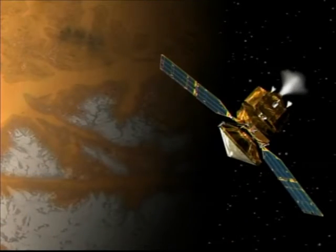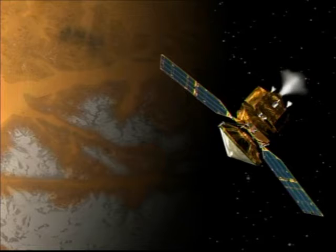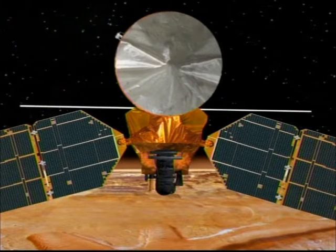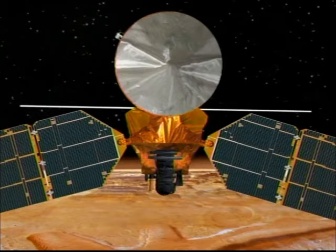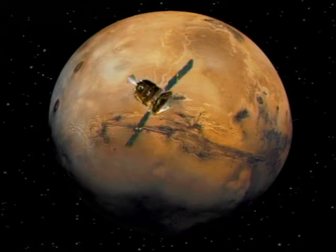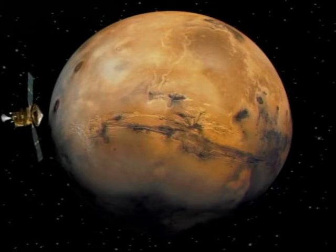A new spacecraft, the Mars Reconnaissance Orbiter, has just arrived at Mars and will begin to add new imagery and information to what we already know about the red planet. All of these missions are gathering useful information for an eventual human mission to Mars.